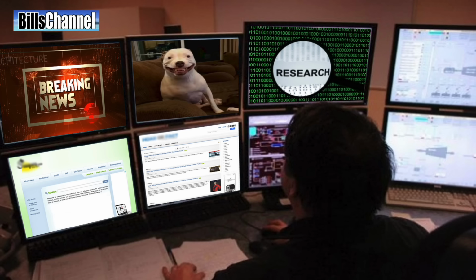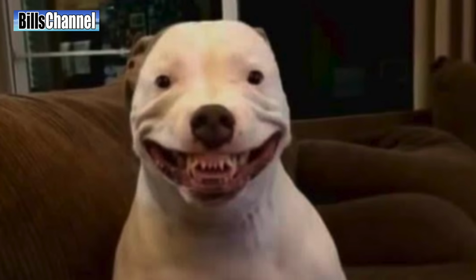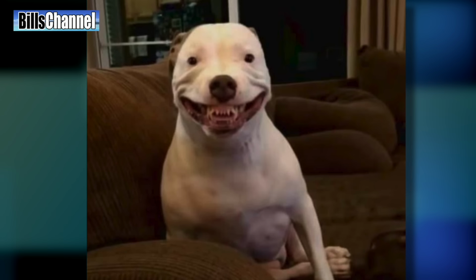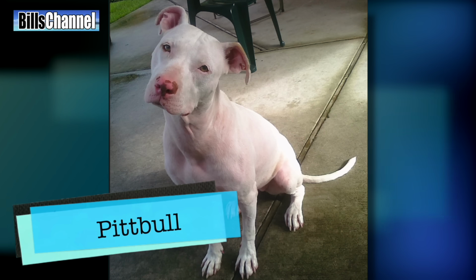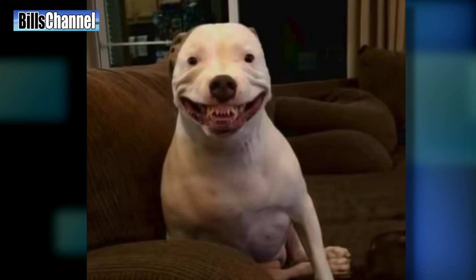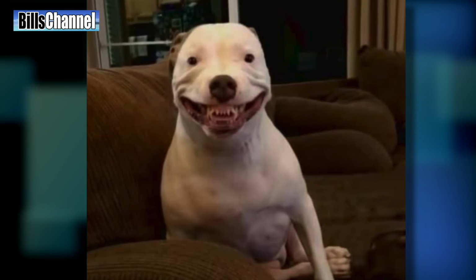Taking a closer look at the picture itself, there doesn't appear to be any credit by a photographer. It just looks like a shot someone took in their living room. The dog definitely looks like a pit bull, but that smile? I'm not so sure about that. It looks kind of strange.